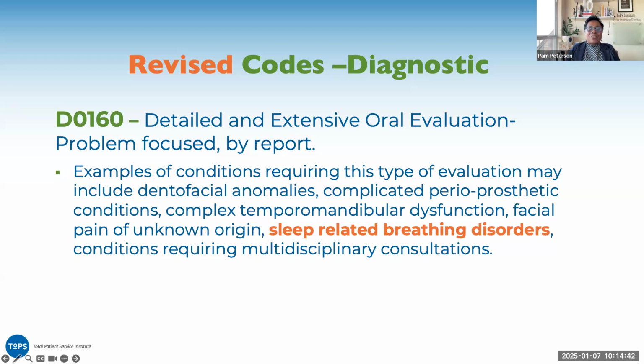So this actual exam code is an oral evaluation after a problem focus. And so when a patient needs to come back for a second appointment, you no longer have to do a look-see or a complimentary appointment. There's a code for it, which is a D0160. And what's been added for revision is sleep-related breathing disorders.